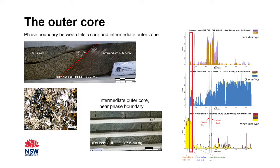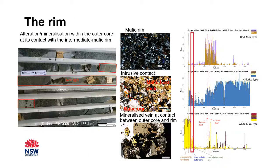From HyLogger scanning analysis, mineral abundance plots show in the outer core, dark mica is present, iron chlorite is dominant, and white mica is abundant as well. The outer core is rimmed by dark composition. These rocks are intermediate to mafic.